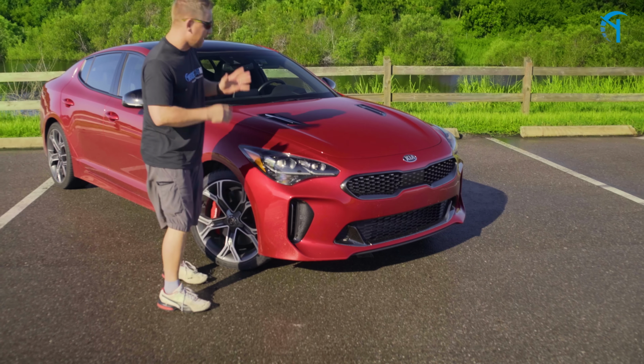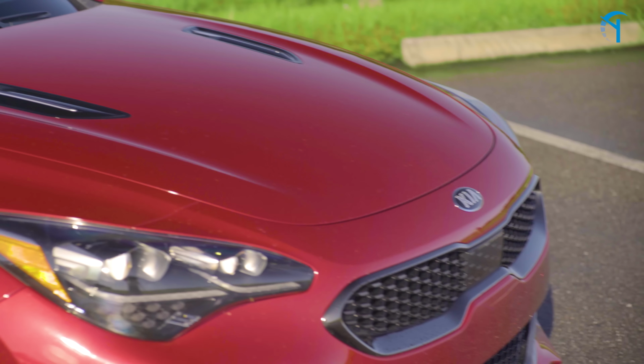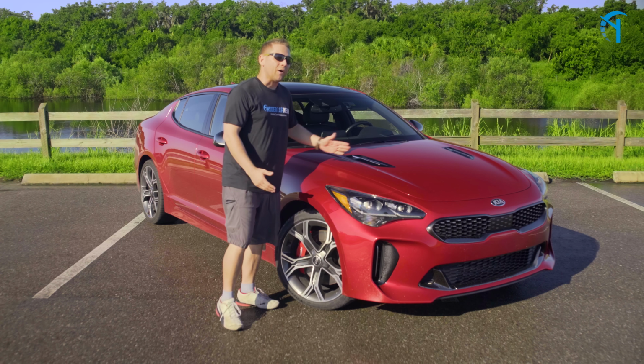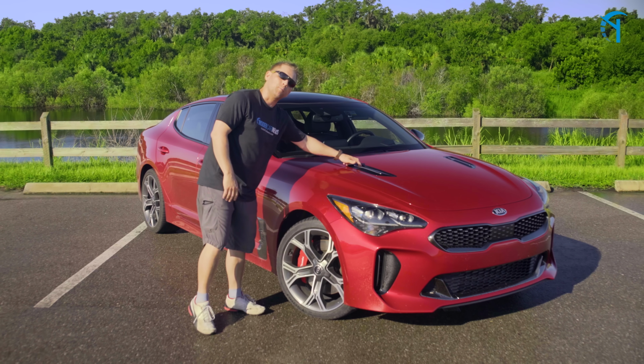Now, while this front end is great, it gets a little awkward when you walk up close because up top here, these ports on the hood are not functional. They're very much fake. They're all closed off on top. I don't understand why Kia put those there. I guess they thought they looked cool, but at the very least, pop some holes in there, at least make them functional.